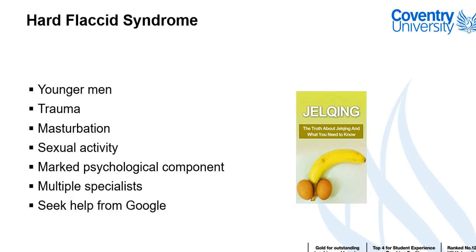Has anyone heard of jelqing? What I would do is, if you put jelqing into Google, see what you come up with. So jelqing is where men, usually younger men, well, not always younger men, but maybe mid to late 30s downwards, but tends to be more the late teens, early 20s, do very aggressive stretching of the erect penis to make it longer. But that leads to trauma. So they get bruising, inflammation. They start to get marked erectile dysfunction. And what they also get is this hard flaccid syndrome.